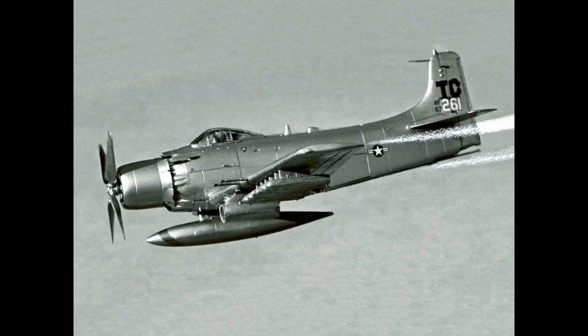Painting Vietnam camo was quite a challenge, and so getting everything right begins with just a plain model. You'll notice on the left wing, I've done a little kit bashing on the auxiliary fuel tank to create what will become the rocket pod that was mounted for that mission.